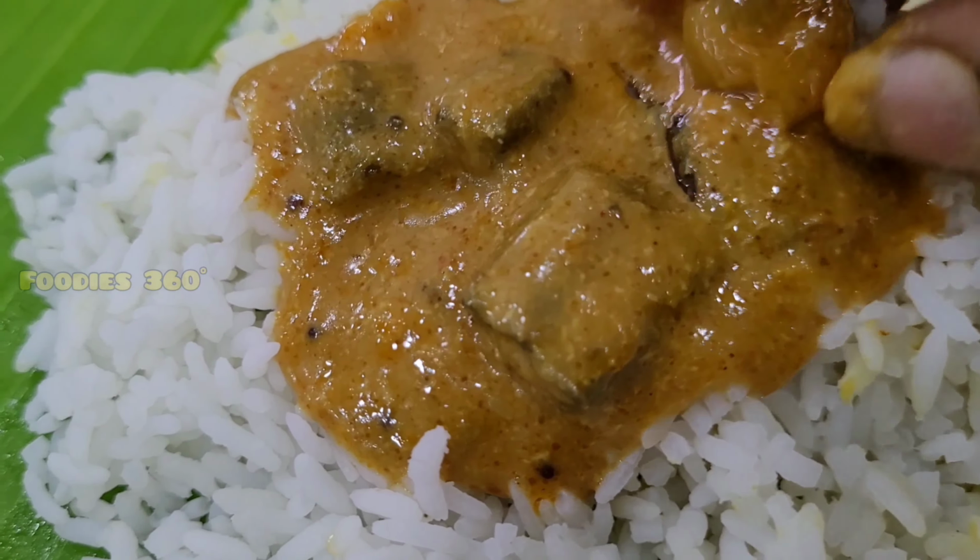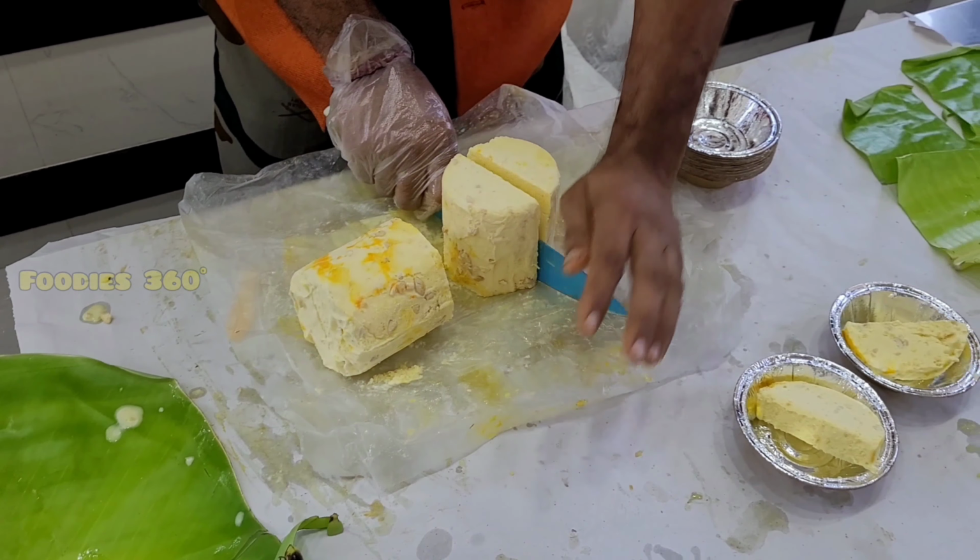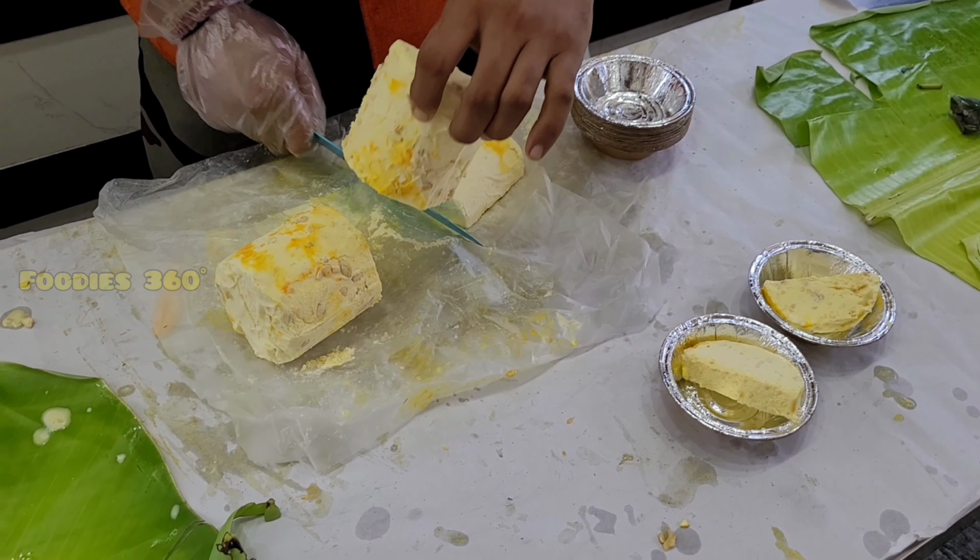After completing the entire lunch, I ended up with badam gulfi. This gulfi is loaded with assorted nuts, and I couldn't stop with just one. I ate more than 4 slices.